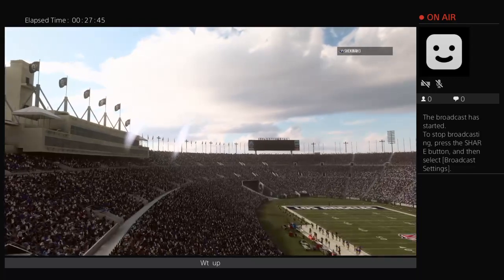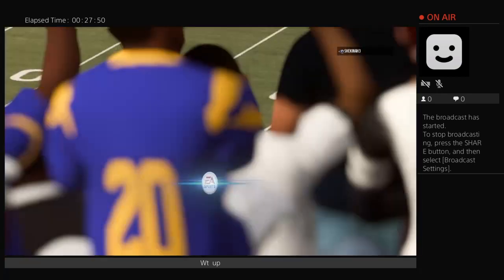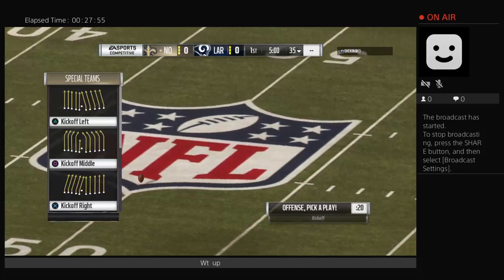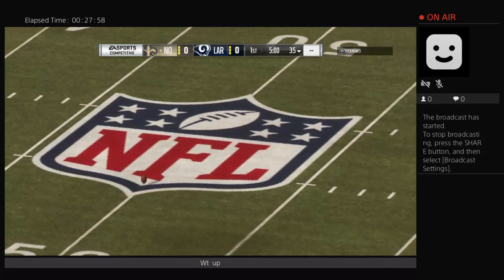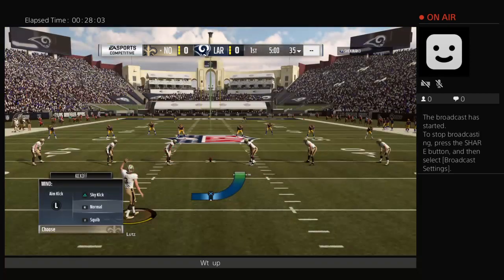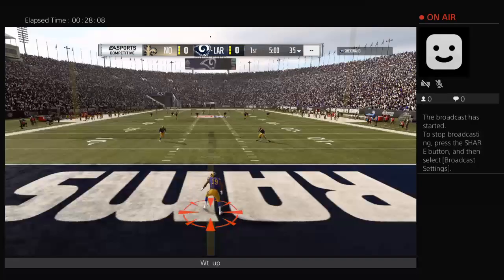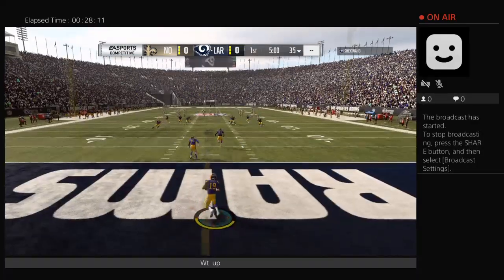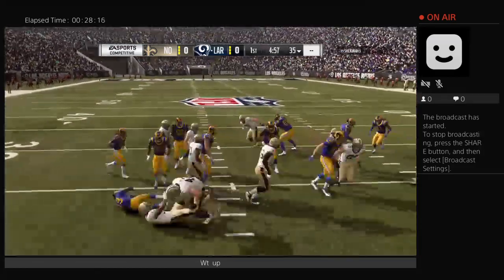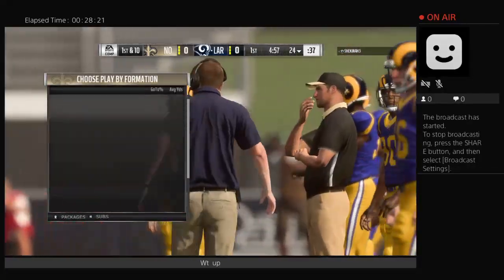EA Sports coverage of the NFL brings us to the City of Angels, Los Angeles, California. Who said the crowds wouldn't embrace football being back in L.A.? You certainly couldn't tell that by what we saw a few moments ago. These folks are pumped up as their Rams get set to do battle with Drew Brees and the New Orleans Saints. Here's Will Lutz ready to get this one started. And we are underway here in Los Angeles. This is taken about 7 yards deep. And a pretty good return here. He'll be stopped just shy of the 25 at the 24-yard line.